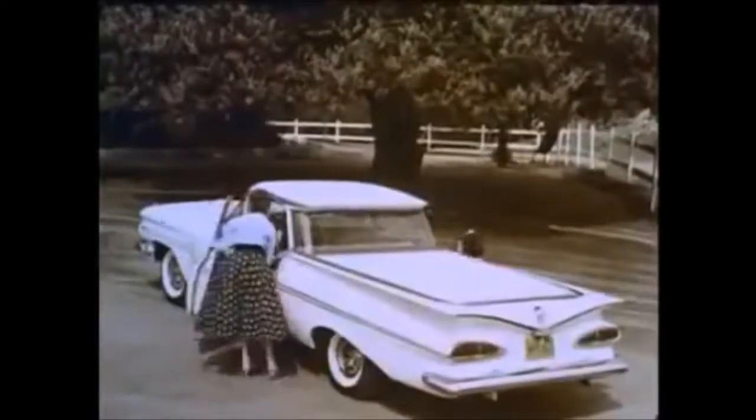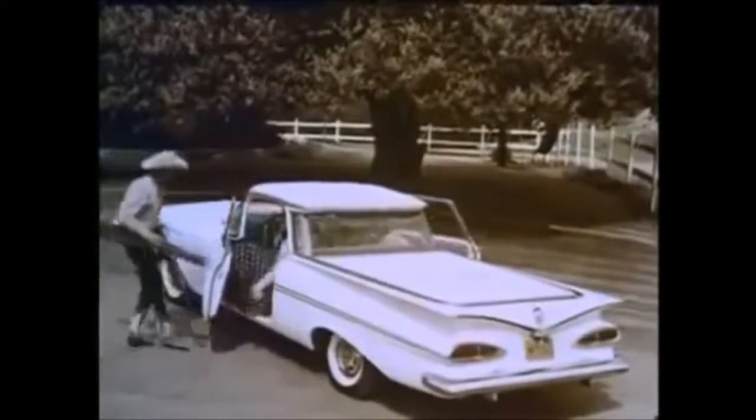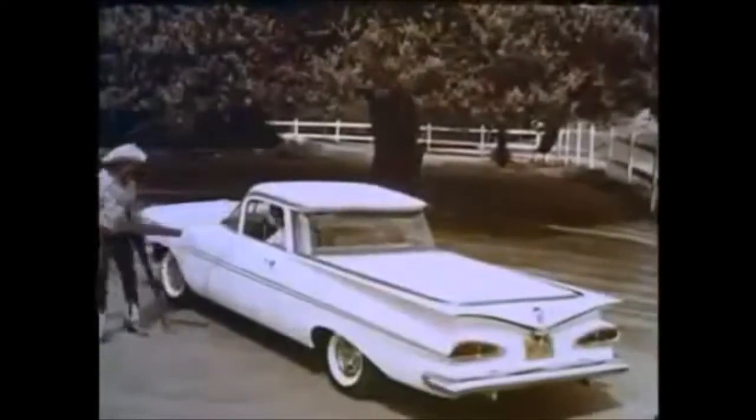There are Dale and the girls. They're off to town in our Chevy El Camino. Dale sure thinks the world of it. I sure do. It's as modern as a Chevy car and handles every bit as nice, too.